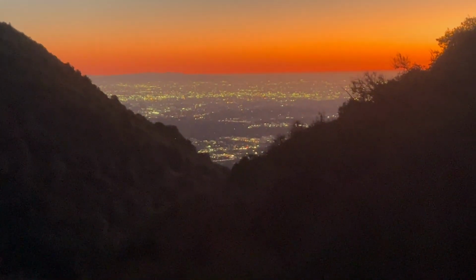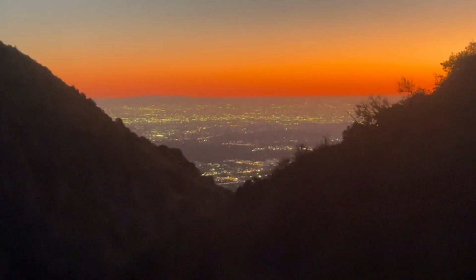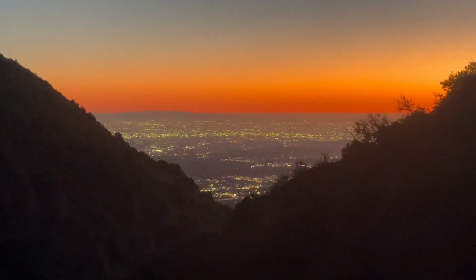I don't know if you're able to see this, but the sun has set and you can kind of see the city lights, right? So maybe that's better, zoomed in. Very beautiful up here. All right, I'm back at the fire road now, just off of Idlehour. The sun is almost down. It's still a little bit bright. Everything's visible, I'd say. But let me try to get this angle better.